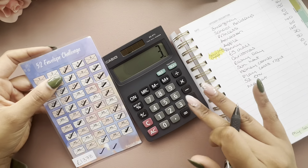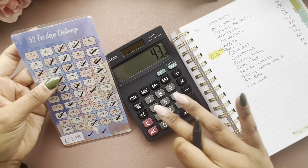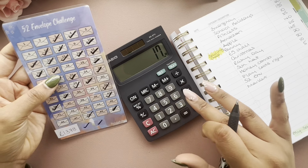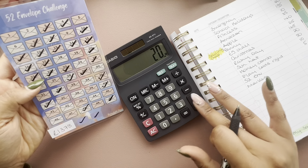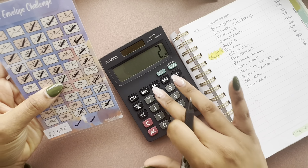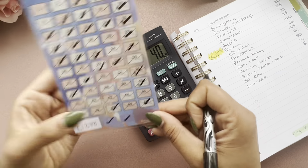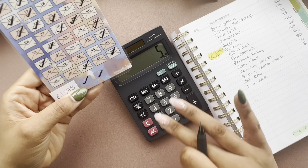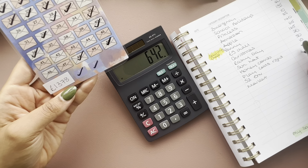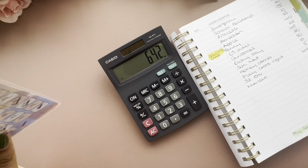So we've got 3 plus 4 plus 7 plus 8 plus 10 plus 11, 12, 13, 14, 15, 16, 17, 20, 21, 22, 23, 25, 28, 29, 32, 35, 36, 40, 48, 50, 51, 52. Amazing. So I've got £642 already on my 52 envelope challenge, which is fantastic.